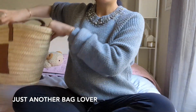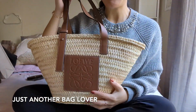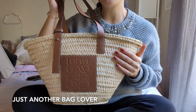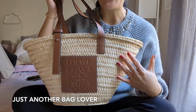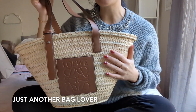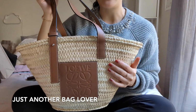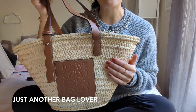My next best of is this Lloyd Basket Bag, and I sort of miss using this bag because, you know, because it's a raffia bag, it's definitely a spring and summer bag only, and because it's been so cold outside, I haven't really worn this at all. But once I got this earlier this year, I used this bag. This is pretty much my go-to bag for the entire summer. I use this almost every single day in the summertime.